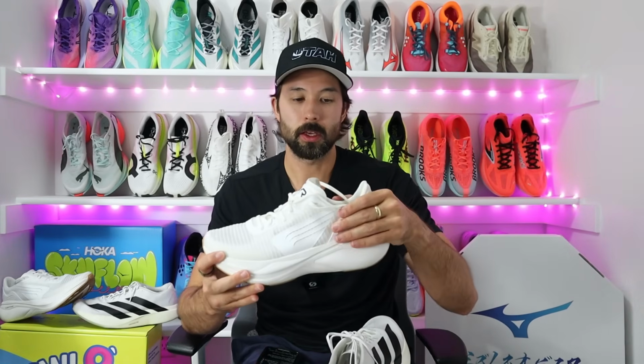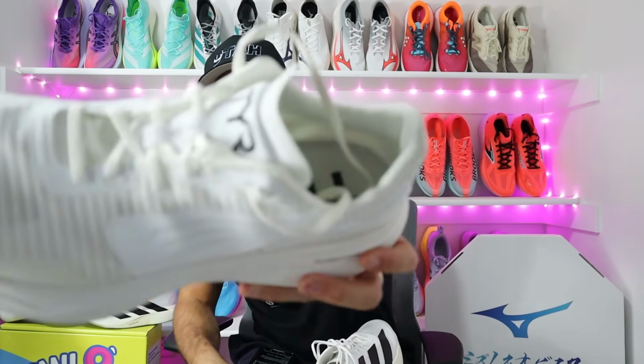The Achilles area, the heel, it is a little bit rigid. It is structured, but it gives you good lockdown. There's no heel slippage, and it maintains some light cushion for a nice, comfortable fit. And then that toe box is really, really nice.